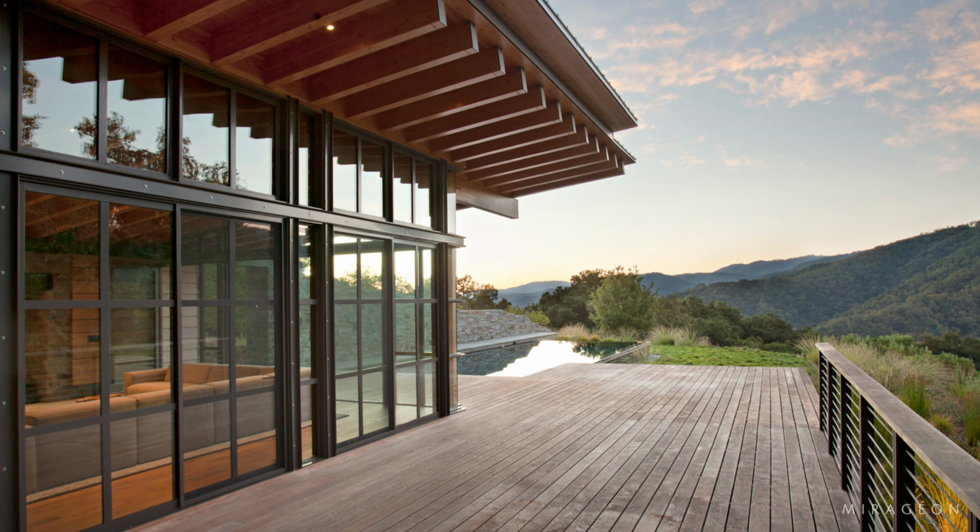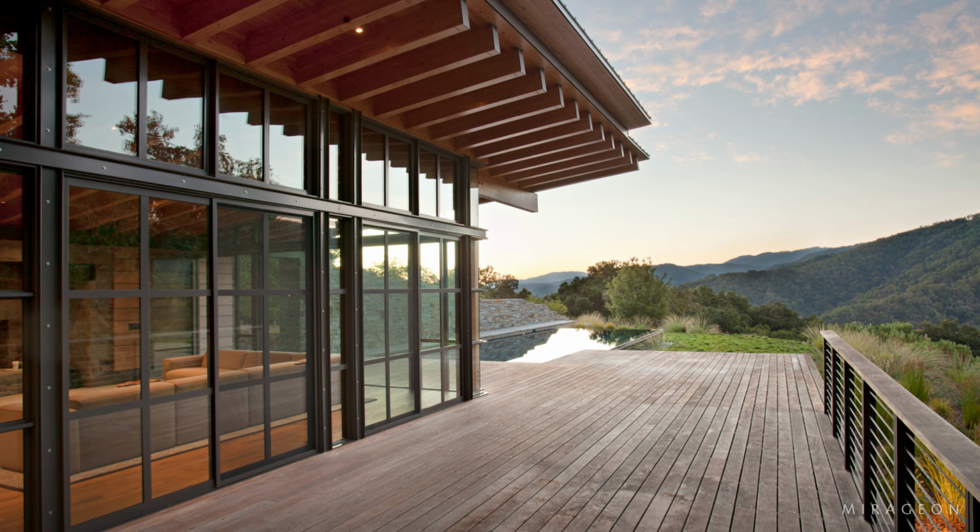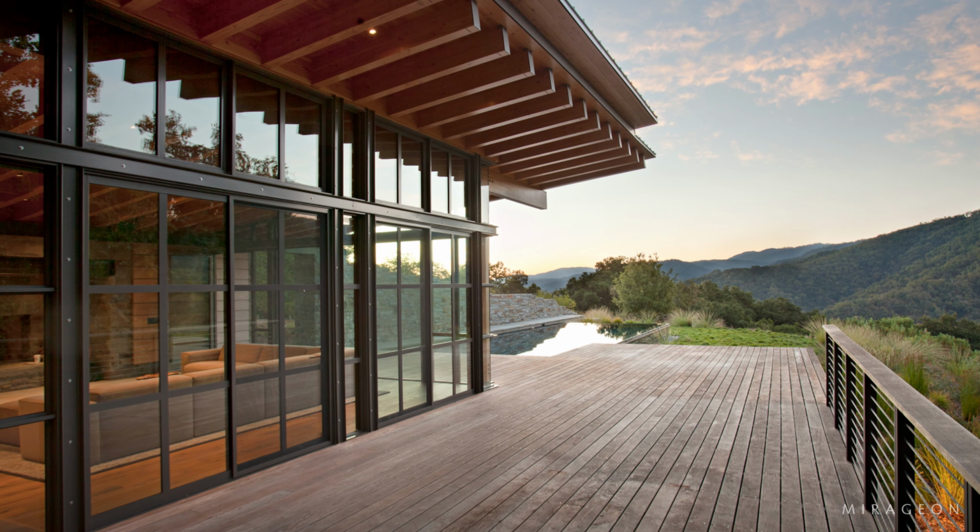The house facade presents a charming mix of materials, with a stone wall on the front, cedar-clad walls, and naturally weathered zinc roofs.